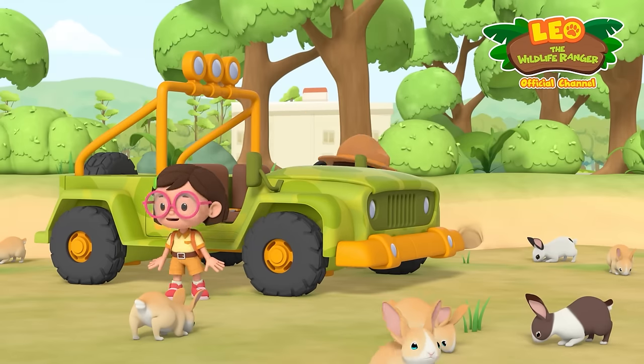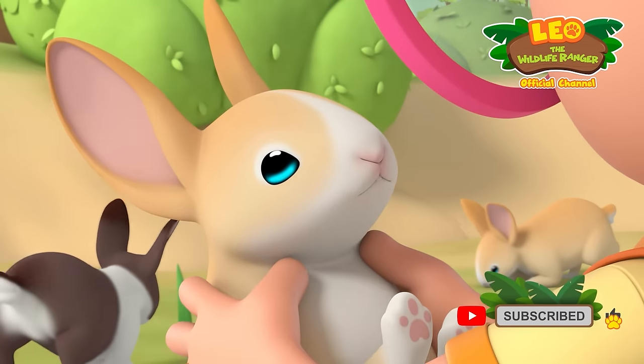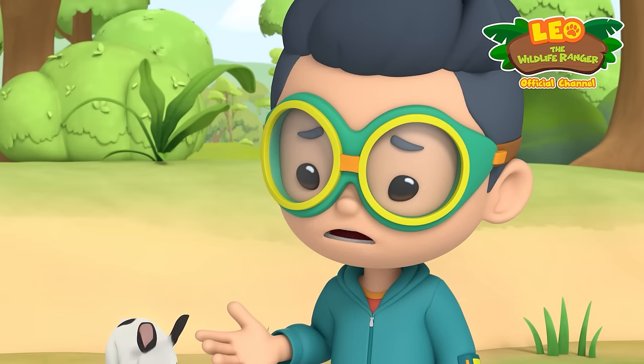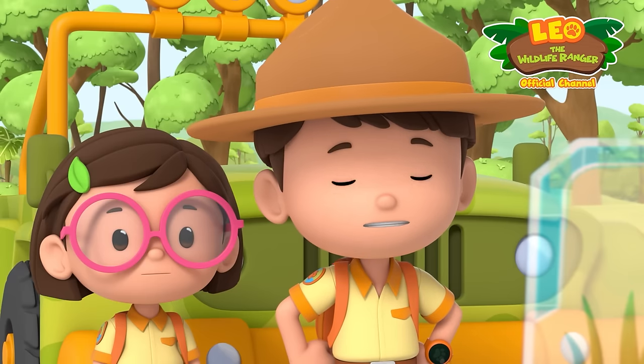Look at all the rabbits. I'm in heaven. They're so cute. Can I take you home? Hi, guys. Thanks for hopping by. Anytime, Kai. My sister is going to be so mad if I don't find Patches. Do you have a picture of her? I sure do. Here.